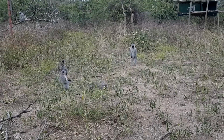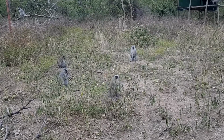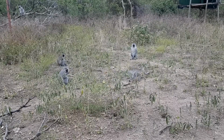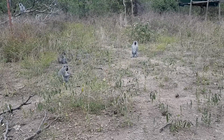Gizmo Troop is just getting some seed pods thrown in. There's a lot of them this year. Nice sickle bush ones. They're ripe when they're brown, but they also eat them when they're green as well.